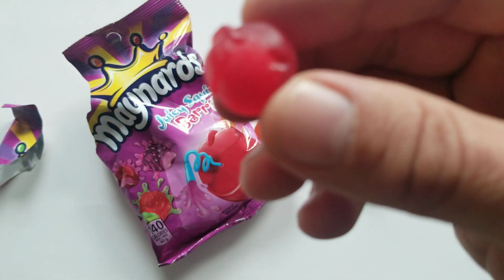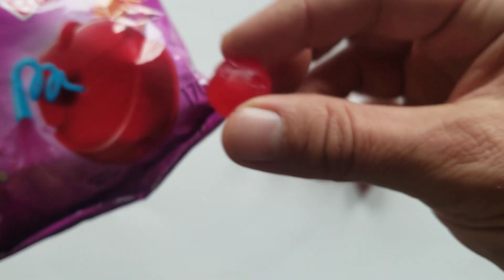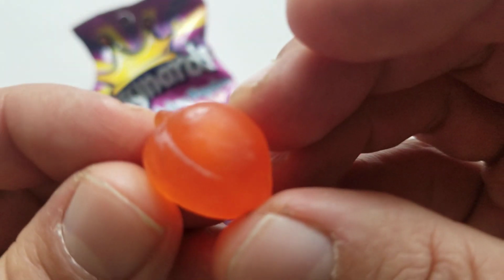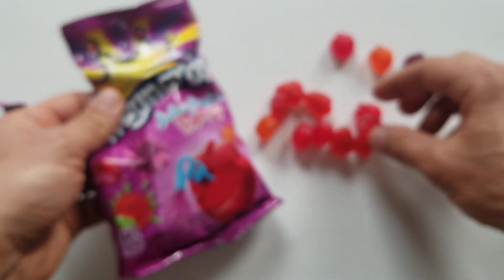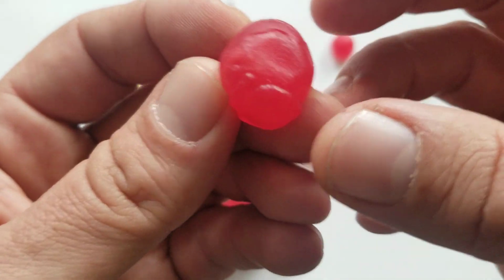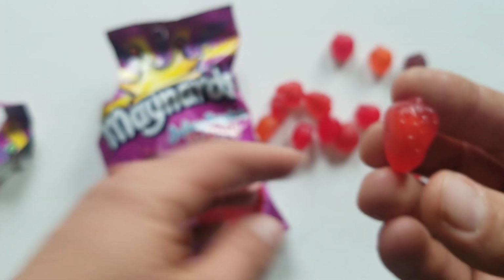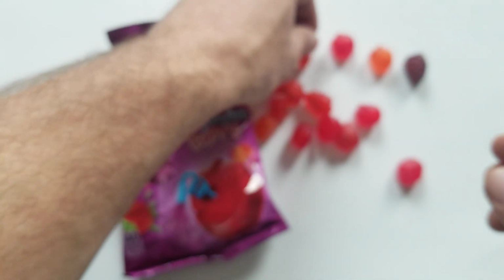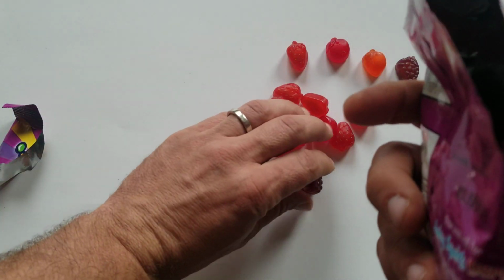Oh wait, so it's red, isn't that? No, that's the cherry, obviously. Right there on the packaging. Okay, so you got the cherry. You've got the peach. You've got the grape, the grape punch, right? And then the strawberry. I guess there's a lot of reds because there's both strawberry and cherry, right? So you got your flavors. Wow, not so many grapes in there. I guess there's probably more in the bag.